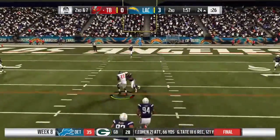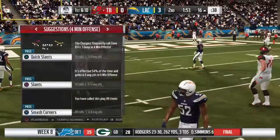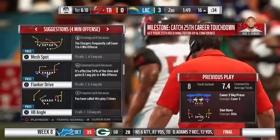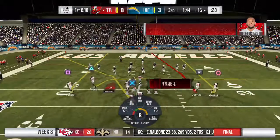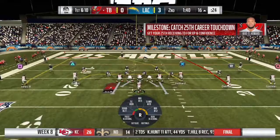Now he'll dump it underneath to his running back, complete. And he'll take it down here just shy of the 15 at the 16-yard line. 8 yards on the pickup there, and it moves the sticks. Everyone's got to be able to catch the football. Doesn't matter what position you play, but if you're on offense, be aware a ball may come your way.